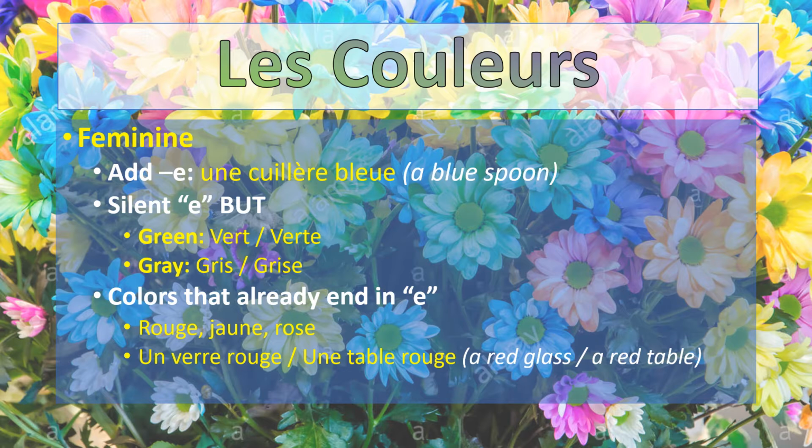Colors that already end in E, such as rouge, jaune, and rose, remain the same in the feminine. So for example, a red glass is un verre rouge, masculine, R-O-U-G-E. A red table is une table rouge. Table, table, is feminine, but rouge remains the same as it already ends in an E. R-O-U-G-E.